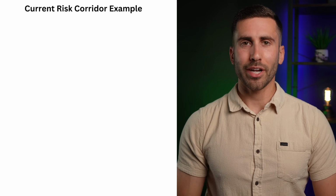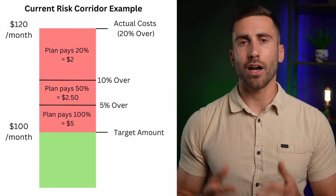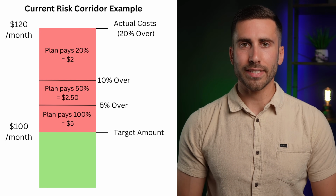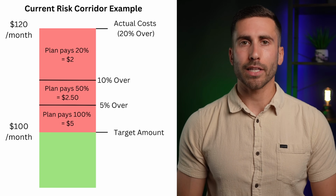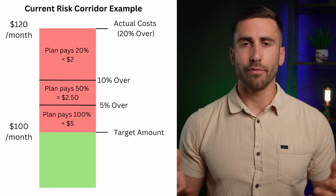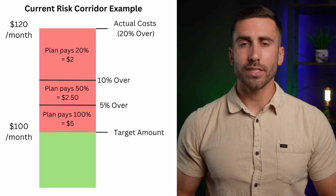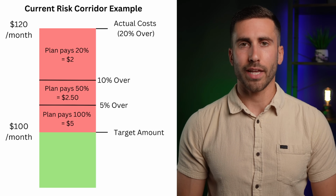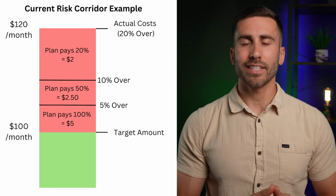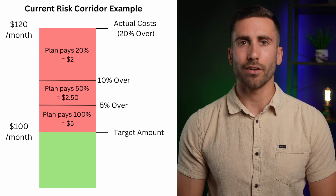However, under the current 2024 risk corridor system, the plan would only be responsible for a portion of that overage thanks to cost sharing with the government. Using the current risk corridor system, the Part D plan would instead be responsible for 100% of their first 5% overage, which would be $5 in this case. Then, from 5 to 10% over the target, the Part D plan would be responsible for 50% of those costs, and the government would help cover the other 50%. This would result in the plan paying $2.50 and the government sharing the cost of the other $2.50.